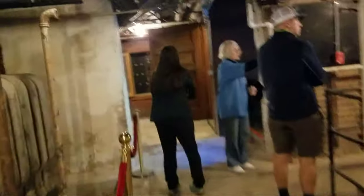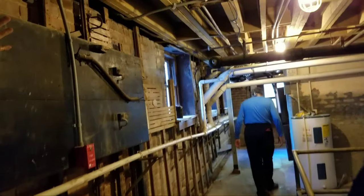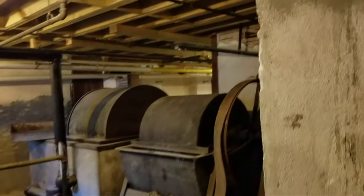Byproduct would be cold air, so they trap the cold air. And then they were able to buy a hotel refrigerator back there with the cold air. We're under the kitchen, so there would be another refrigerator upstairs. What is this called? This is an ice maker. Oh my goodness.